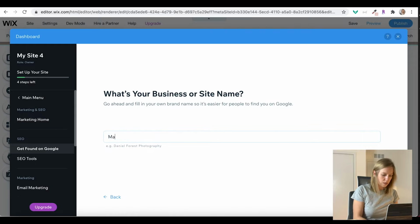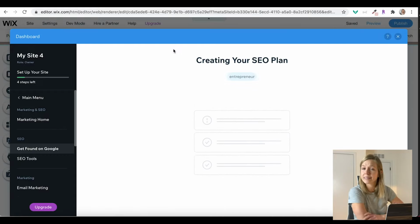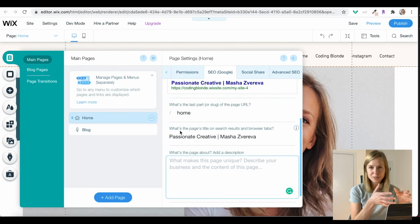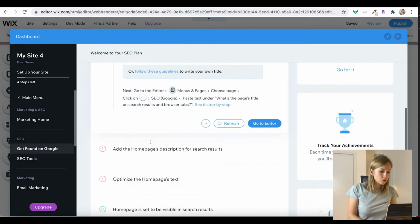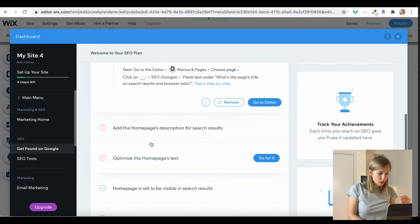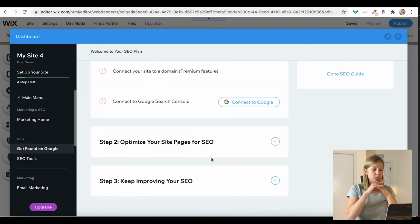Start now. Create SEO plan for my keywords. I really need to think about this, so I'm not going to finish this process while we're on camera here with you, but you get the picture. It's going to take me through the different steps that will help me optimize my website for SEO. First, the homepage and like headings, all that stuff. And then it's going to take me through a process of improving the different pages SEO, and then gives me tips on how to improve my SEO when it comes to my usage of the website after that.